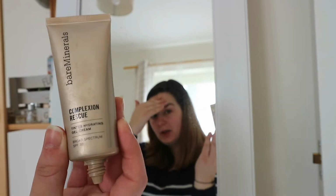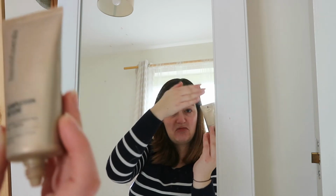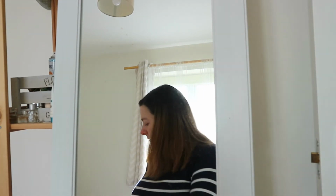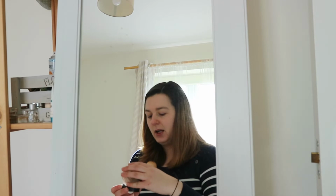Like I said before, I don't really do daily makeup. This is just some tinted moisturiser by Bare Minerals. I don't know how to do this, so I've got my face here. Anyway, it's Bare Minerals Complexion Rescue. It's basically a tinted moisturiser. I already did have a little bit on this morning, but it makes a good base. Like I said, I'm not a makeup person. I don't do anything fancy.